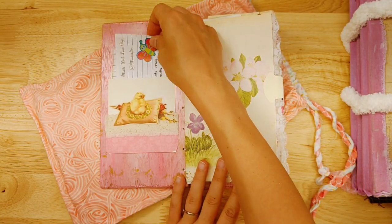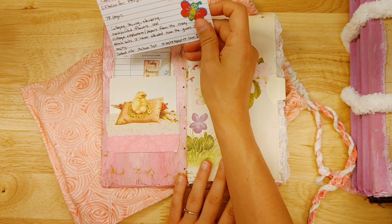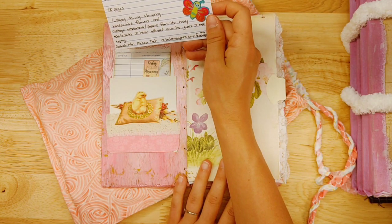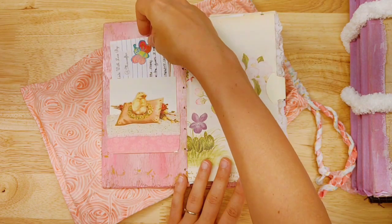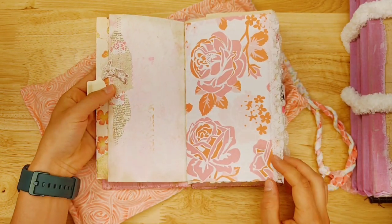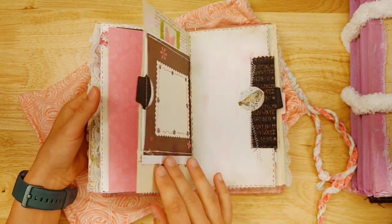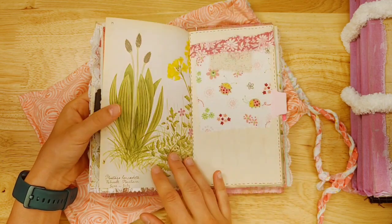I think this is from Melissa Test as well. Is this a challenge journal? No, this is not a challenge journal. It's just a regular marketplace journal. Isn't this beautiful? Look at the little bunny. Oh my goodness. I love that hand-painted effect.